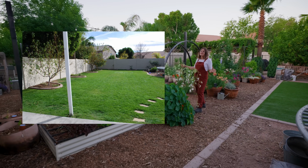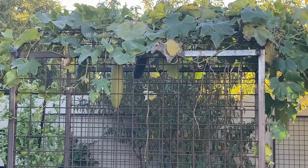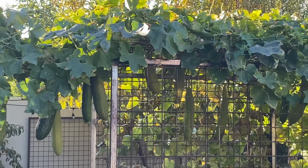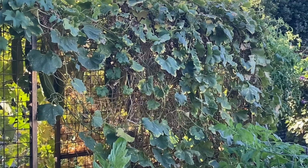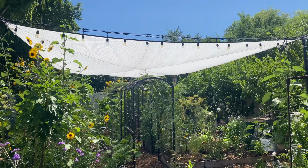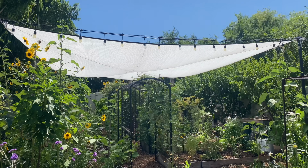We took out all of the grass and added these beds. I've loved this part of the garden. The arch trellises are a favorite. I've loved growing up and over them, but it definitely needs afternoon shade. It doesn't get it naturally, so we installed these poles. There's 4 around the garden. That gives me some relief from the afternoon sun here in this area.